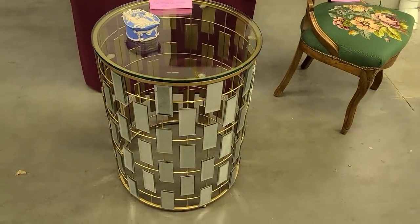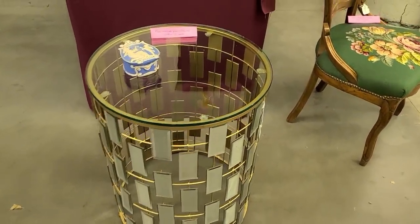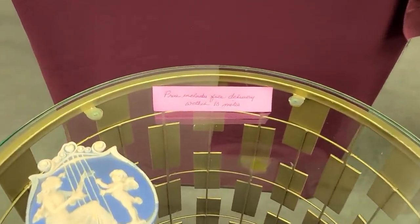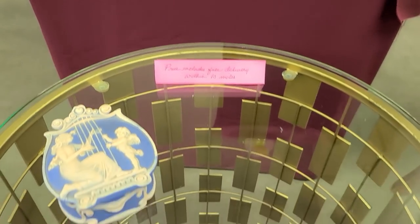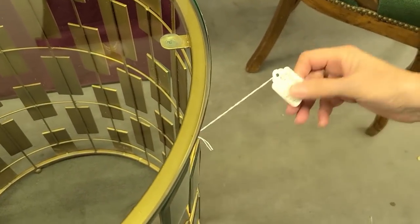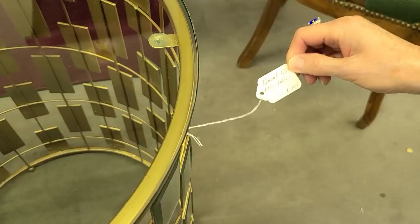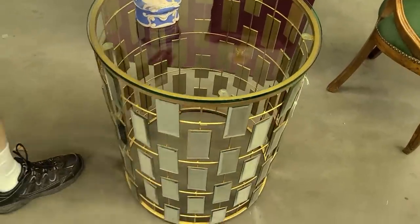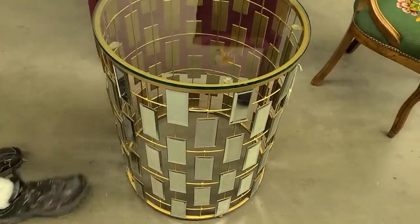Look at that table. That includes free delivery. Isn't that? Price includes free delivery. Tag right here. $2.45. 50s or 60s table. $2.45, yeah. Isn't that fun? You had a great piece. Yeah. Fabulous piece. That is really nice.